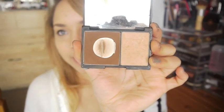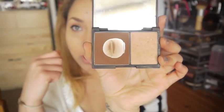And then another face powder product that I'm always going on about is the Sleek face contour kit. This is in medium. As you can see, I'm working my way through it. I use this every day. It's such a good contour colour. It's quite dark, so you do have to be quite light-handed with it, because it's really dark.